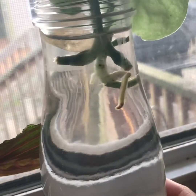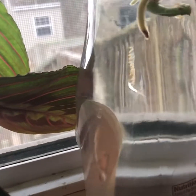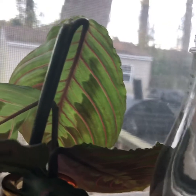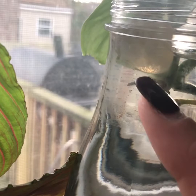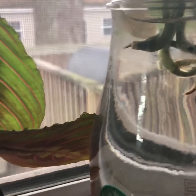Is it one or two of them? Only one of them is rooting really well, which is kind of sad. Actually, no, there's one. There he is. Where is he? There he is, up there up top. The other one's rooting too. There's two of them rooting. One's not really doing anything. I don't know if it's going to.